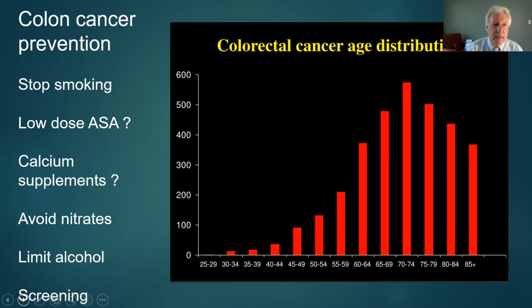So to prevent colon cancer, there's certain things we can do in terms of lifestyle. You can stop smoking for one. Some people think that chronic low dose baby aspirin use can help prevent colon cancer. There's some controversy as to whether that is true or not, but there is an association with higher detection of colon cancer earlier when people are taking low dose aspirin.